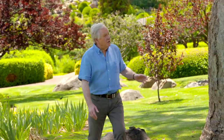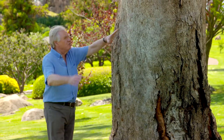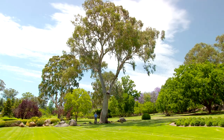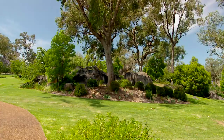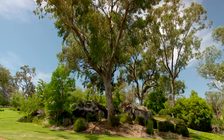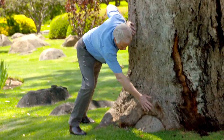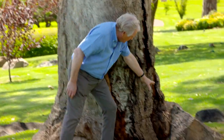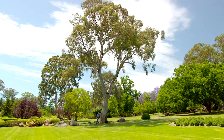We have Ken Nakajima to thank for all the retaining of these beautiful old gums, and they're right throughout the entire landscape. This one is a white box, Eucalyptus albens, and it's been here for a long, long time. Ken was really intent that these represent the strong, robust Australian soldiers, and they certainly do that well. When you look at the way that the roots and the rocks and the earth all combine as one, and again on this side, the soldiers, the gum trees, are definitely at home here.